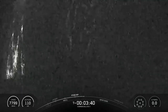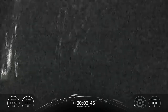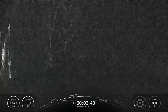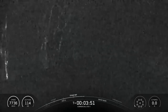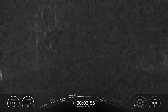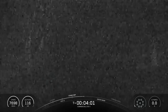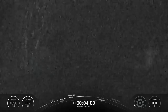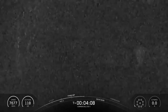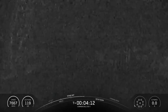We are now at 3 minutes and 40 seconds into today's mission, with the next major milestone coming up just past the T plus 6 minute mark, which will be the first stage entry burn. For this entry burn, we'll relight 3 of the M1D engines on the first stage, starting with the center E9 engine, followed shortly after by the E1 and E5 engines. This helps slow down the vehicle as the rocket passes into the Earth's denser lower atmosphere. And we need to slow the rocket down to reduce the re-entry forces, which ultimately helps us recover and reuse the first stage.